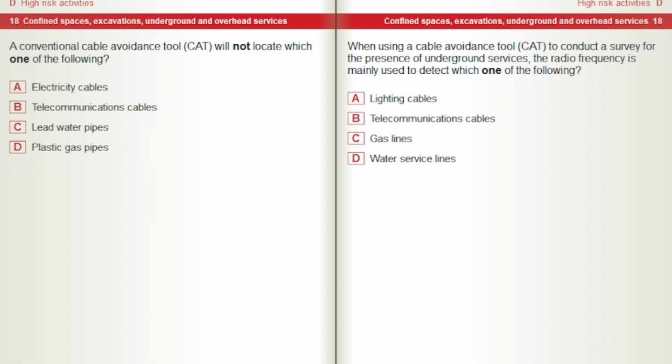When using a cable avoidance tool, CAT, to conduct a survey for the presence of underground services, the radio frequency is mainly used to detect which one of the following: lighting cables, telecommunications cables, gas lines, water service lines.